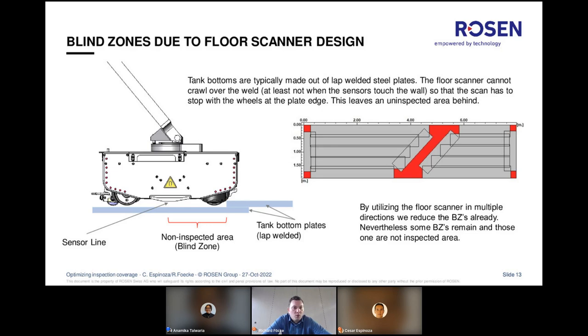The sensor line is typically in the middle because we have a magnetic yoke, and the sensors need to be between the north and the south pole, and the distance of the sensor line to the area where the plates are overlapping is non-inspected. By utilizing the floor scanner in multiple directions, so we typically scan up stripes, but also right or left stripes, we minimize the non-inspected area already.